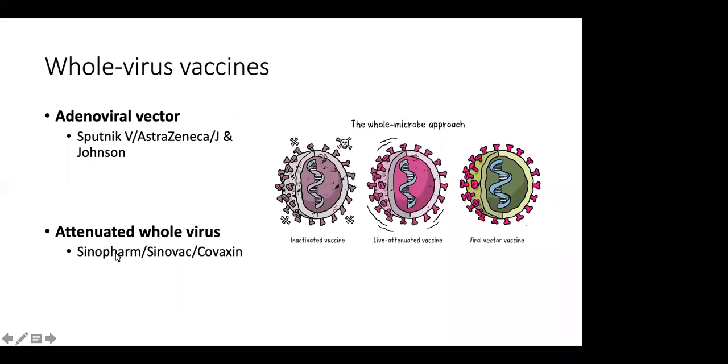Then we've got the attenuated whole virus vaccines, the attenuated whole virus vaccines. And this is basically, they take the entire structure of coronavirus, and what they essentially do is they weaken it so that it does not multiply. It can no longer multiply. It cannot replicate, cannot cause any illness.